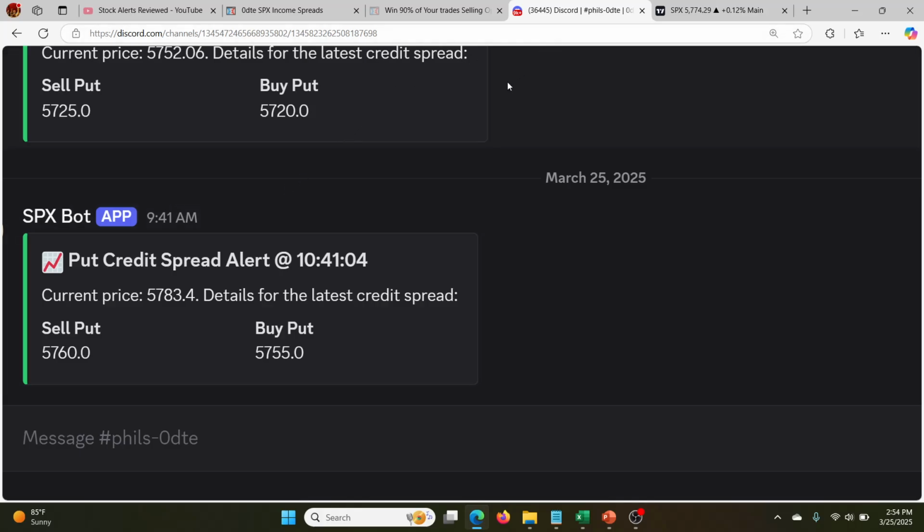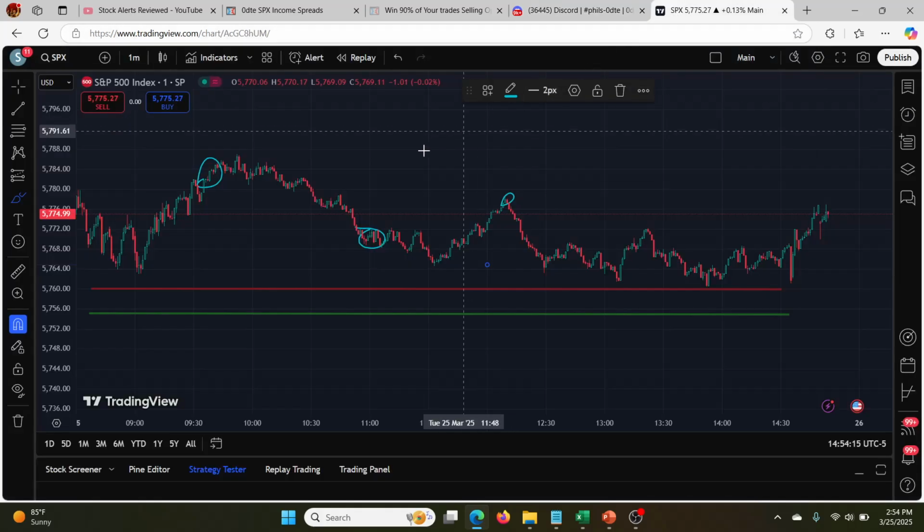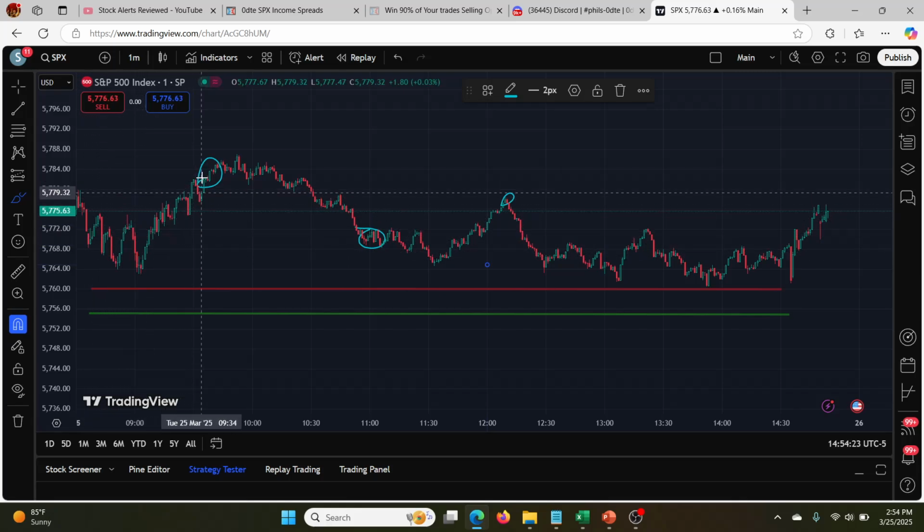Let's go over to TradingView and have a look at what this looks like visually, and I'll show you and explain my trade. So this is the day today, so this is the start of the day back here. And you can see we had some choppy price action all the way up to around about here at 57.83. This is where Phil at 10:40 Eastern time alerted that he was placing the really simple put credit spread, which is represented by these lines here and here. The red line is the sold put and the bought put is here.